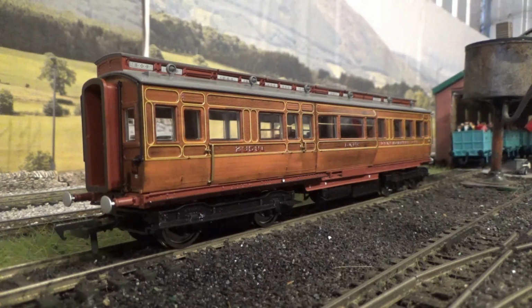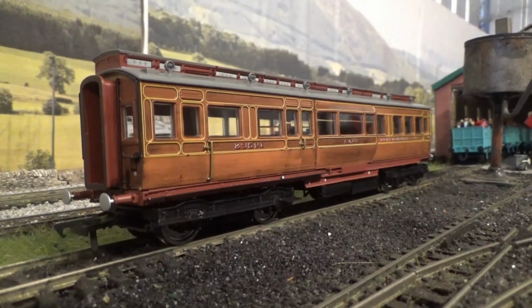I'm just happy to now finally have it on the layout. And I think that this is something as well that other manufacturers could learn from. So I'm really pleased to now finally have the model on the layout. So now it can start earning its keep.